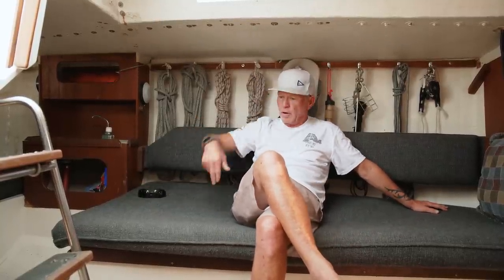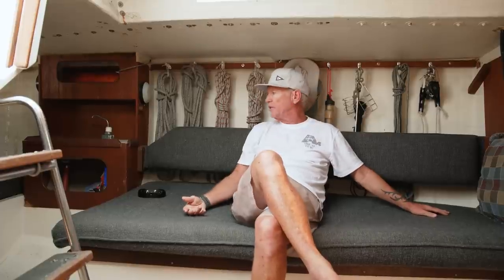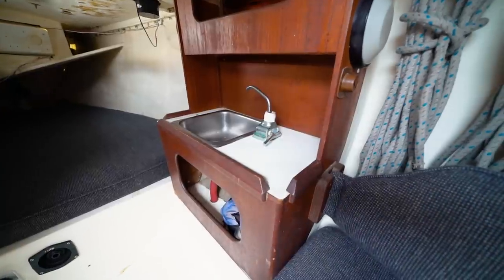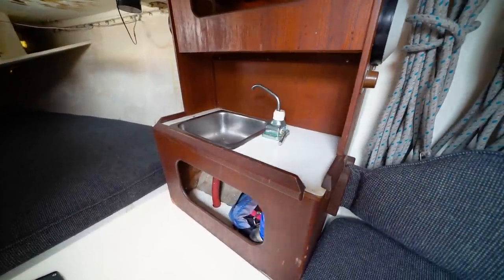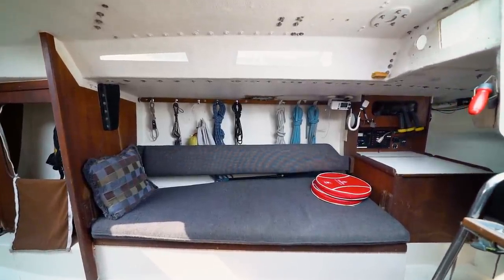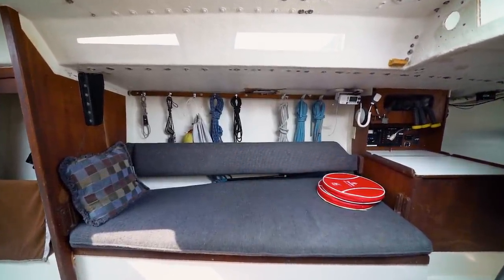So two, four, you could actually sleep six down below this boat. Maybe in the effort to get some weight aft in this boat, they put the galley, as it were, the sink right there. And then the opposite side is the ice chest and a little place where you could theoretically navigate. All the electronics are over there.